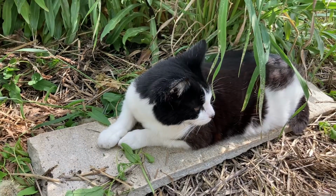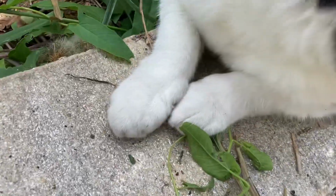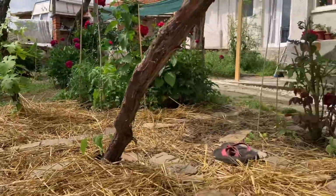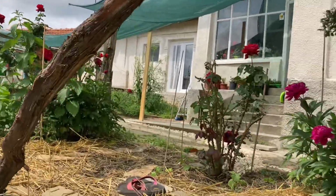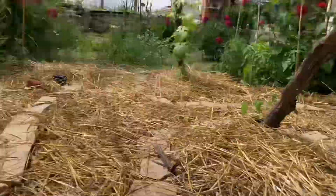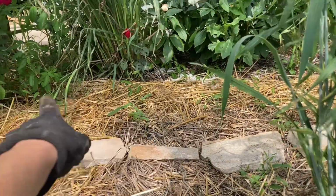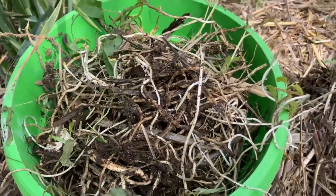I am outside with Smudgy, and Smudgy is protecting this bindweed, which I am currently weeding. I finished this entire section up to the patio there and the cement over there, and that is where I need to continue. Yeah, this is what I'm doing.